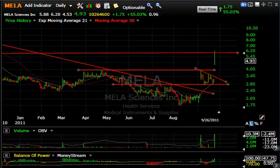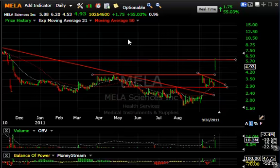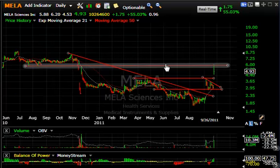Leading the way today was MELA, up 55%, exploded. As you can see, we showed you this over the weekend. The big breakaway gap, pulling back twice, the wedge that formed, and then today the sudden gap with an explosive move. It got all the way up to 6.20 at one point. We had shown you that there was a resistance zone at about the $6.20 zone, and we got right up to that and backed off today.